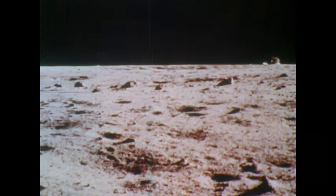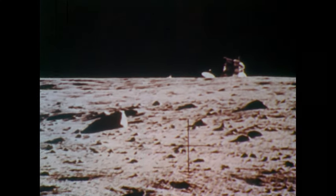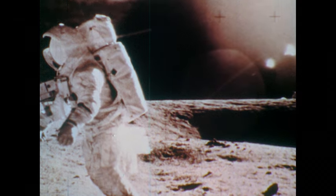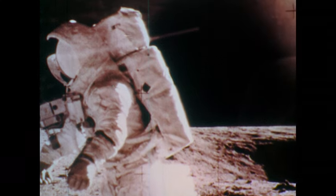Man, does that LEM look small back there? Pete, now we show you're 1,200 feet from the LEM. Okay. You know what I feel like, Al? You ever see those pictures of giraffes running in slow motion? That's exactly what I feel like.